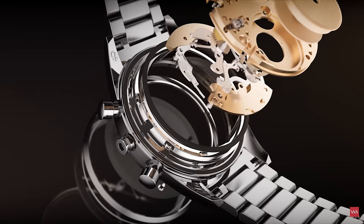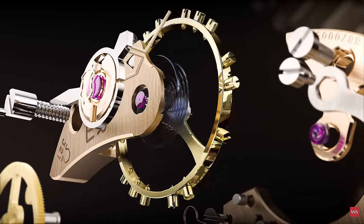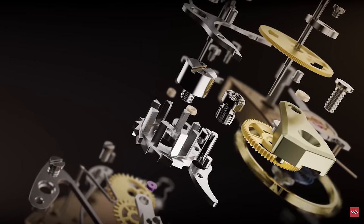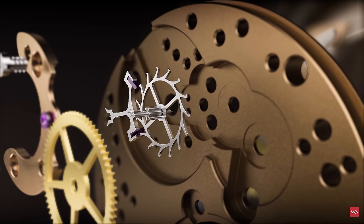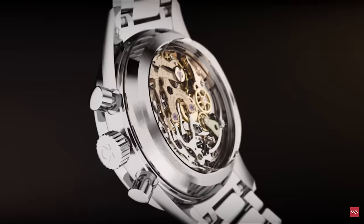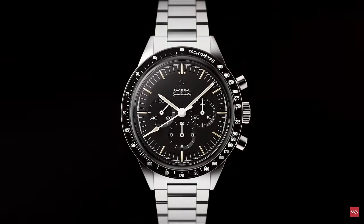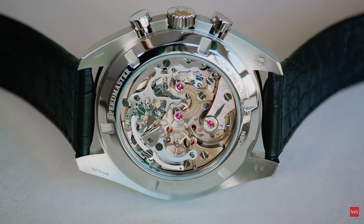100% equal movement, done by modern methods. Correct. With the standards of Omega of today. In all kinds. No cheating, nothing, really perfect. But the movement really is the movement that was on the moon. Absolutely. So you have kind of a clone of the movement that was on the moon. It's a clone, but with the production tools of today.